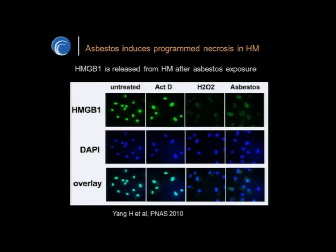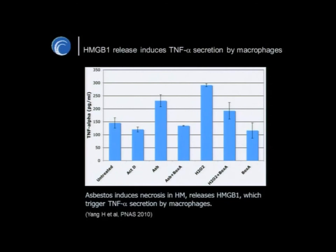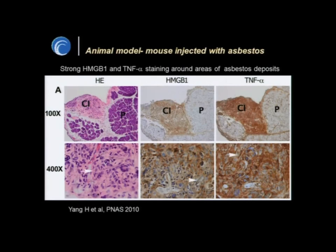You can see that in untreated cells, HMGB1 is in the nucleus, but in asbestos-exposed cells, it went to the extracellular space and also the cytoplasm. And the release of HMGB1 induces TNF-alpha secretion, and by blocking HMGB1, you can reduce the inflammatory response. This result is confirmed in the animal. Basically, if you inject mice with asbestos, you start seeing chronic inflammation, and if you do staining, you see a lot of HMGB1 and TNF-alpha secretion. In those sites, there are a lot of asbestos fibers.